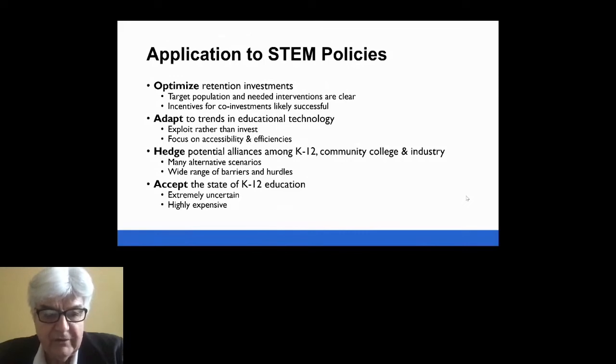We think we should adapt to trends in educational technology, exploit rather than invest. This is all moving so fast with so many big players. There's no need to try to start and do this from scratch at all. But we should focus on the accessibility and efficiencies of the educational technologies.